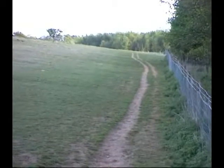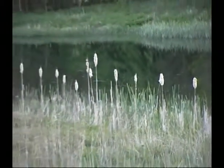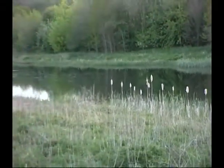Leaving the woods, we continue along the top side of the reservoir, taking in the wonderful perfume and sights of this time of the year.